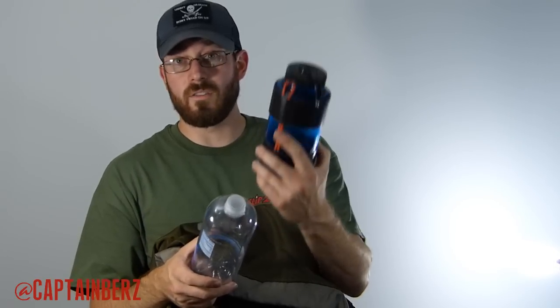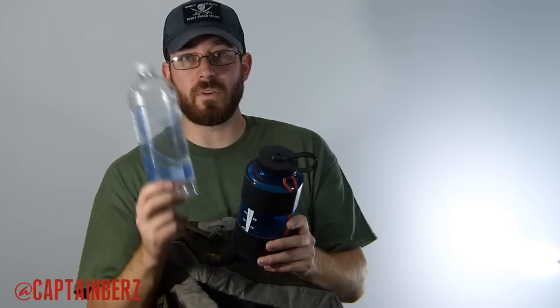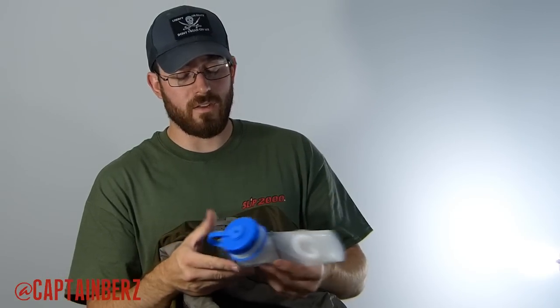So if you're going to take 2 of these, you're going to save yourself almost 2/3 of a pound of weight just by switching to these. Are they as durable? No, but I've never had a problem with these. You just go down, fill them up, whatever. But the best thing to do is to get these collapsible ones, if you're looking to really cut down the weight.